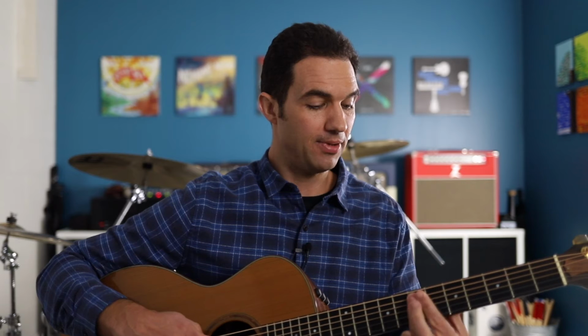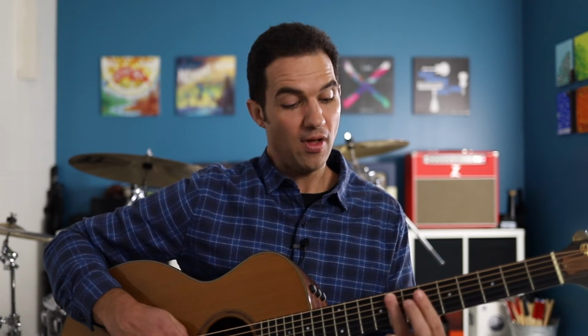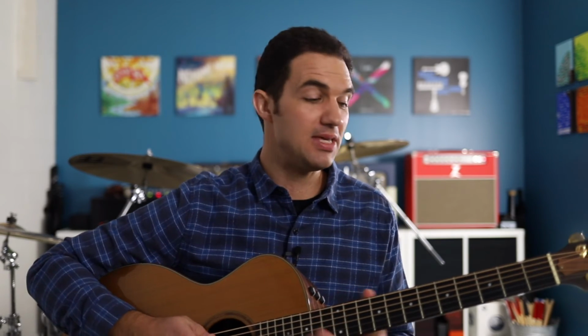So if you can remember our formula, we're going to start with our root, which is the C. We're going to move up a whole step, which would be 2 half steps, right, to the D. We're going to move up another whole step, which is going to become the E. Half step now to the F, and then a whole step to the G, a whole step to the A, a whole step to the B, and then a half step to the C. And once again, the first note and the last note are always the same. They're in octaves. So if you listen, it is exactly the same note. It's just one is a whole octave higher than the other. So we've got our root, whole, half, whole, half. And we just figured out every note that is going to be in the key of C.